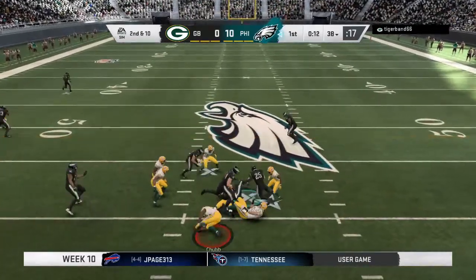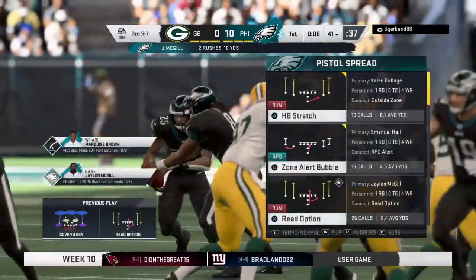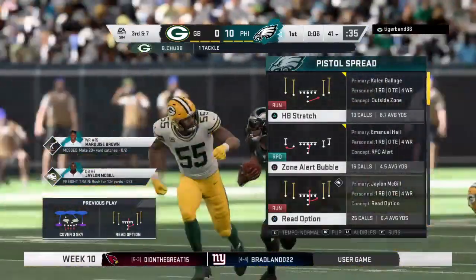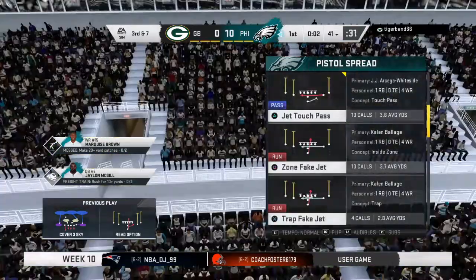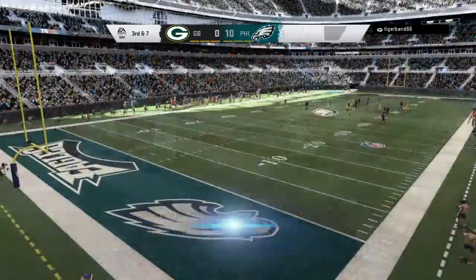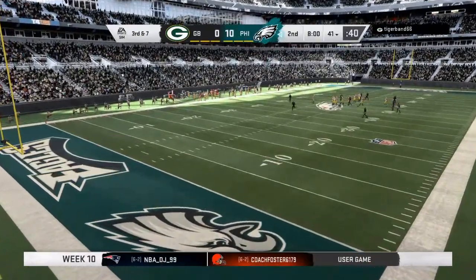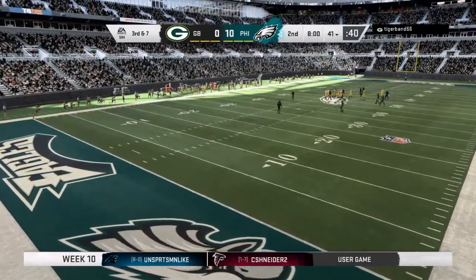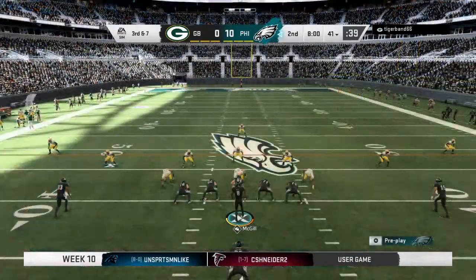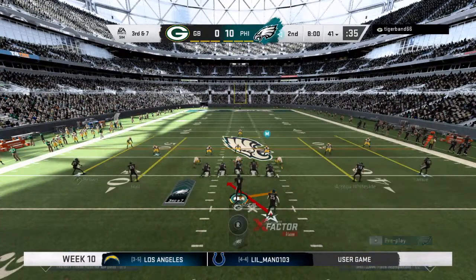Stepping up, he'll try and run. He'll wind up getting 3 on the keeper there, but it leads to a 3rd down. Bradley Chubb on the tackle. That's a gain of 3. It's 3rd and 7. 10-0 the score after 1 on EA Sports. Eagles 10, Packers nothing. It looks like the Packers have added an extra DB on 3rd down.